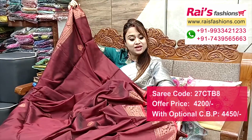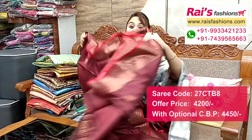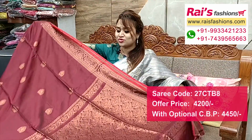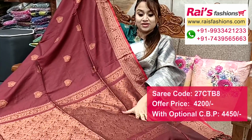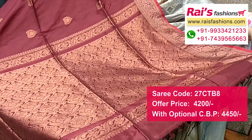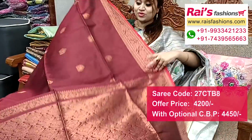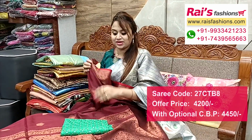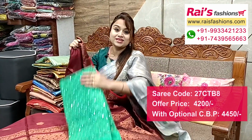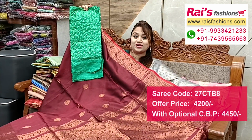semi katan base, running pure katan base and running blouse piece, and all over Banarasi buta design and very soft one, lightweight. And pallu highlighted fully zari weaving design heavy work Banarasi worked pallu, and very soft, comfortable handloom katan silk and all over Banarasi buta. And this is silk material heavy mirror embroidery design work contrast blouse piece with this saree for your outstanding looks, party looks.